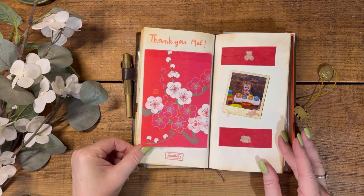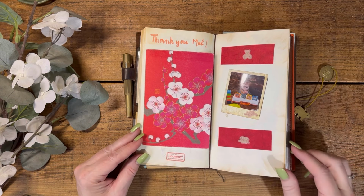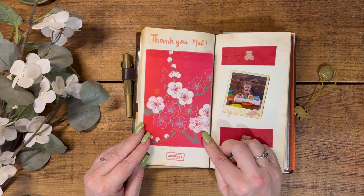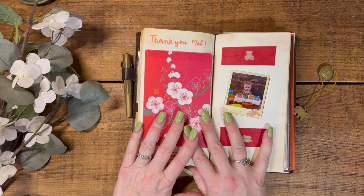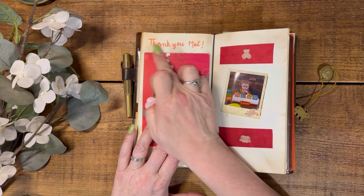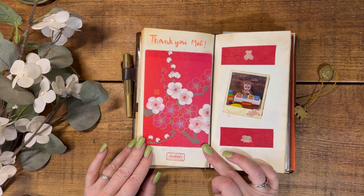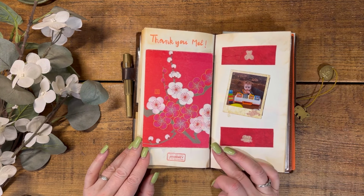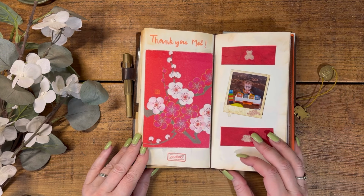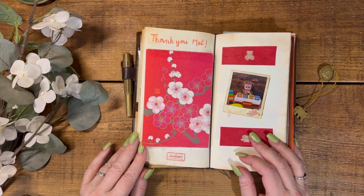And then, ooh, in complete contrast we've got a red page here. And that was inspired by this lovely card that Mel sent to me. Thank you, Mel. So I put a lot of my Happy Mail stuff in my memory keeping journal because I want to remember all these lovely gifts that people give to me. And when I flip through old journals, those memories come flooding back, and it's really, really lovely because it makes me feel cared for and special.